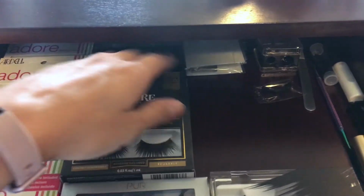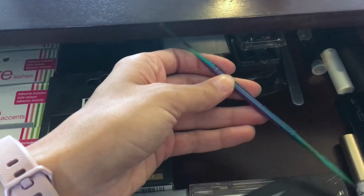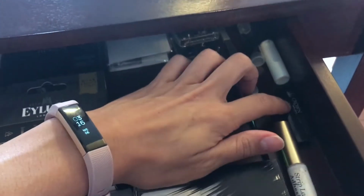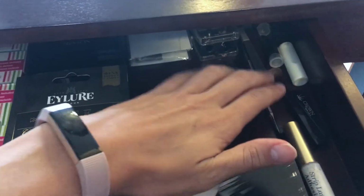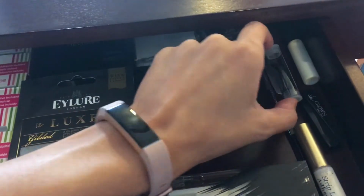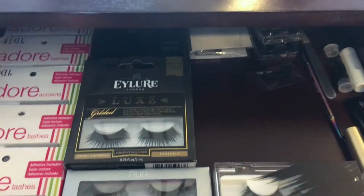Hiding way in the back there, I have like a sharpener. I have this little doohickey for depotting stuff. I've got some eyelash glue, one of those little shaver eyebrow things, some replacement pads for your eyelash curlers. Just a whole bunch of random stuff that I kind of keep tucked away back there.